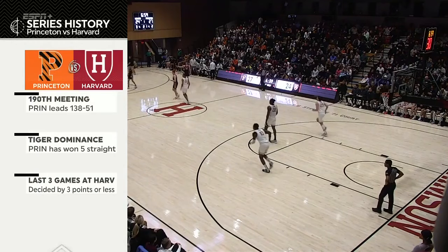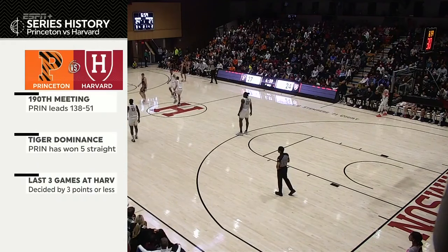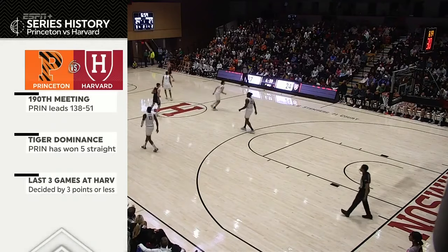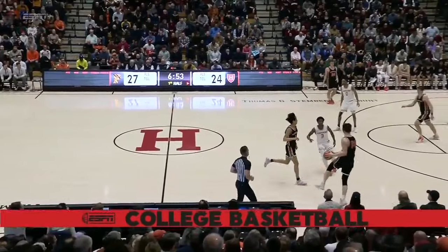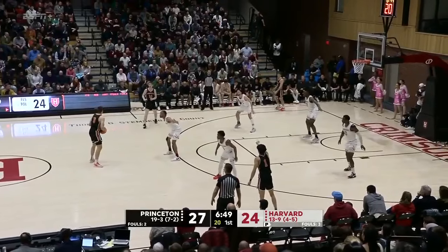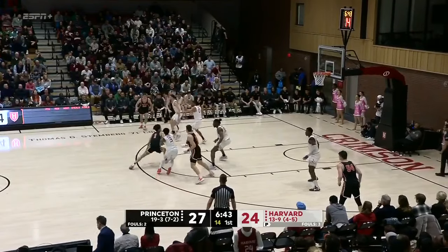Princeton, for Harvard, really like what they're doing offensively. In the same way in football, running the ball well sets up the pass. The dribble drives are now setting up the kickouts for some open threes. Tyler Simon has made a couple, and Princeton, the looks they're getting, not as good as they were in the opening 5 minutes. But to your point, felt like Princeton was due for a big night from behind the arc. They have started 7 of 12. Already more threes than they made in the Brown and Yale game, where they made six apiece. They made 15 in the first meeting against the Crimson.